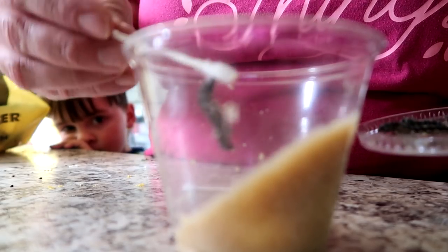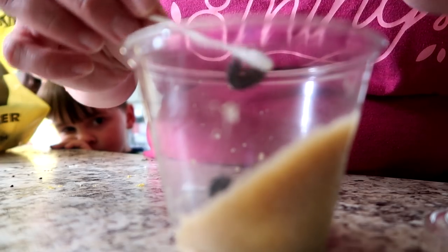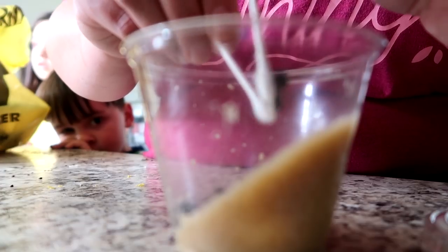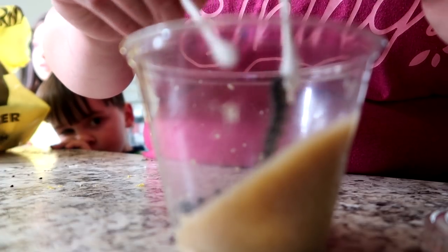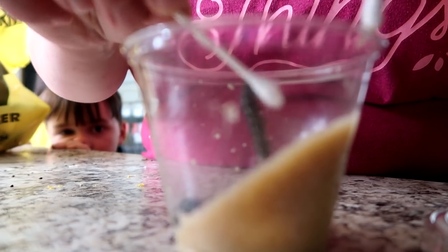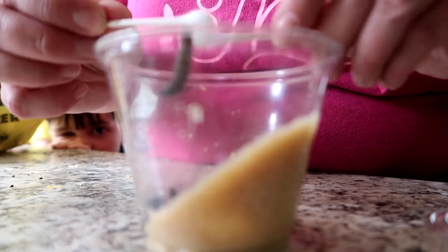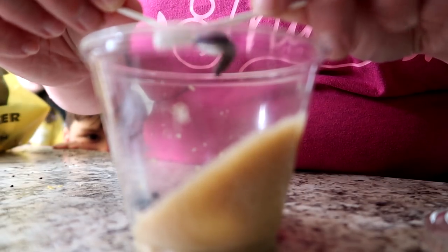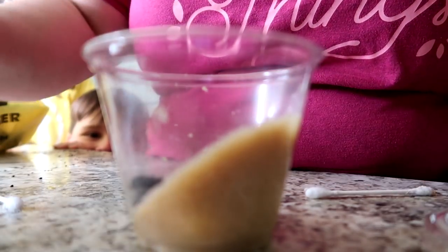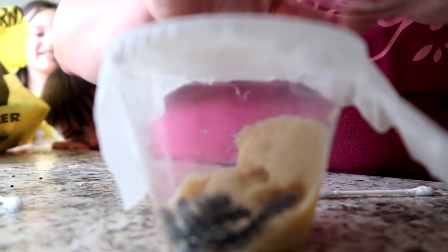Off you go, little bugger. This little guy doesn't want to come off. Come on. Oh, you're a sticky bugger. I guess he really likes the Q-tip. There. Okay. So they're all back in. They're all in their club. That's cute.